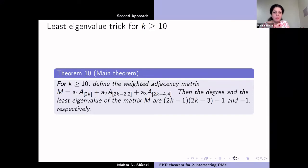And here is the main theorem. For k greater than or equal to 10, if we define the weighted adjacency matrix as follows, with the a1, a2, and a3 that I defined before, then the degree and the least eigenvalue are the ones we are looking for. So we have the ratio bound with equality.